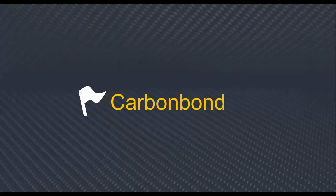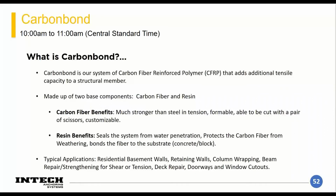it's really adaptable. So now I'm going to go through the design principles and installation for Carbonbond, what Carbonbond is and what it's used for. So what is Carbonbond? Carbonbond is basically our system of what's called carbon fiber reinforced polymer, or CFRP, that adds additional tensile capacity to a structural member. And it's made up of two main constituents, the carbon fiber and the resin. And there are some specific benefits to using these specific materials. There are other types of FRP materials, but carbon is one of the best.